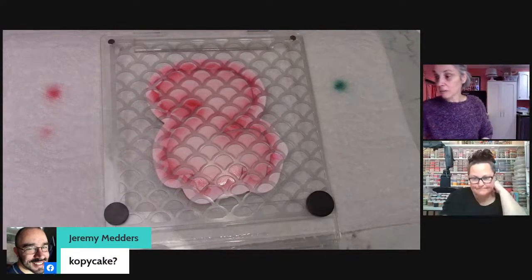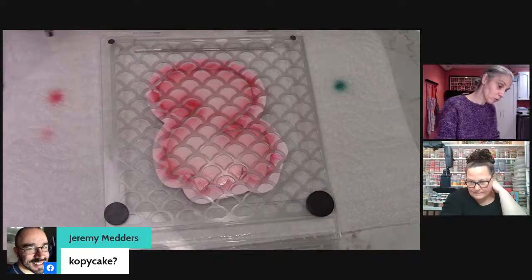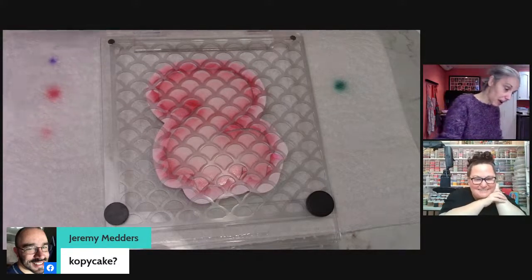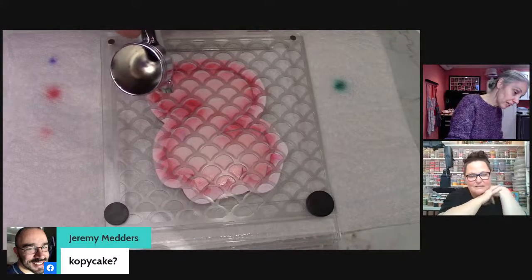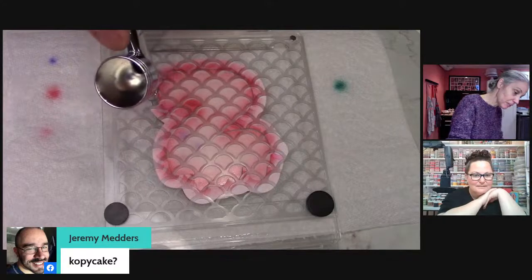Now, when we talk layering colors, some colors go on top of each other. So purple works with pink. So now when I come on top of this pink, I'm just hitting right at the base of each little scale.